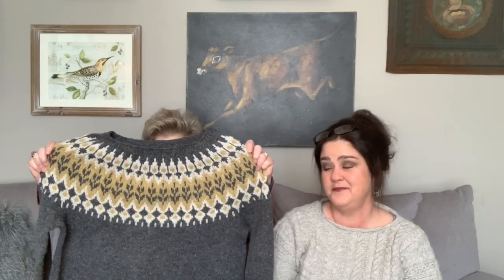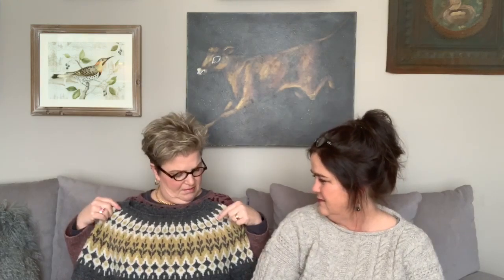I knitted it in Loft Fingering by Brooklyn Tweed, and I'm not sure of the colors. I know it's Fossil and Hayloft, but this might be Soot. Iron or Soot? I think it's Soot. Soot, Bale, and Fossil. And I only used 3 colors. The pattern calls for 4, but I just couldn't figure out where to place that 4th color, so I just went with 3. And I love it.